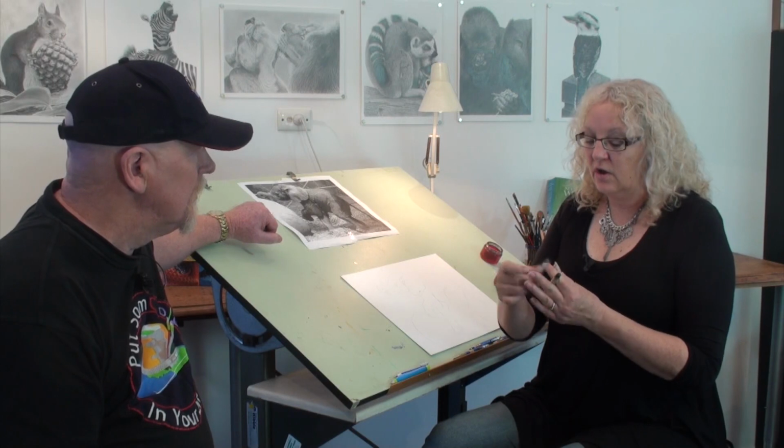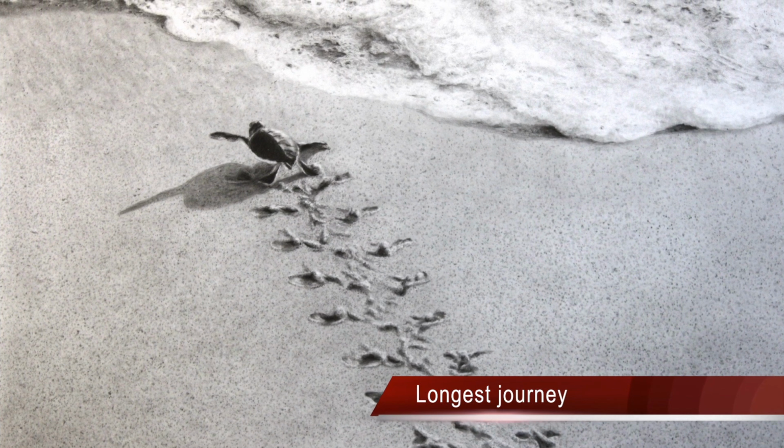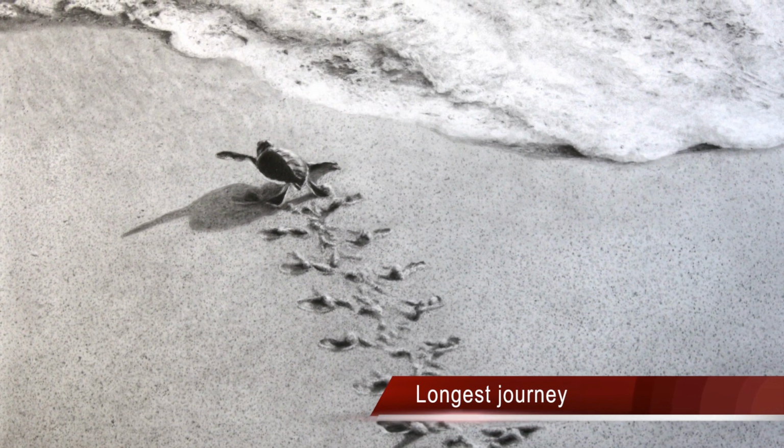You use your different sizes, and the little tiny ones can get into all the little tiny corners and stuff like that. And so, yeah, I use them for so many things. But we're going to use all of these things that you've got here. Yes. To put our drawing together today.